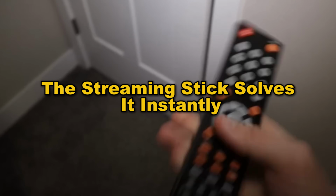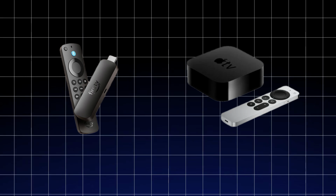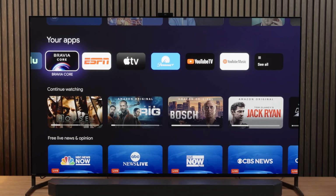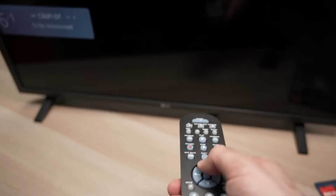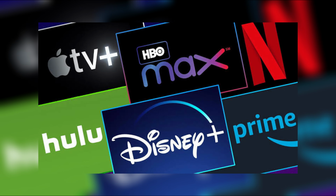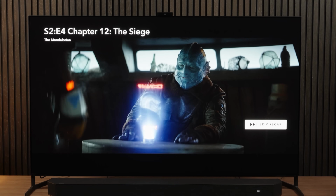The streaming sticks solve it instantly. The first time you plug in a Roku or a Fire Stick or an Apple TV into a TV that's been struggling, the experience is almost surreal. The interface loads in under 2 seconds. Apps open instantly. The remote actually responds when you press buttons. Netflix works, Disney Plus works, YouTube works. Apps that had been removed from the TV's own store are suddenly available again.